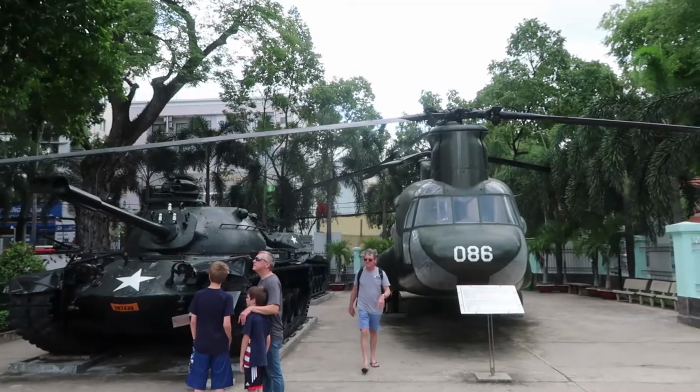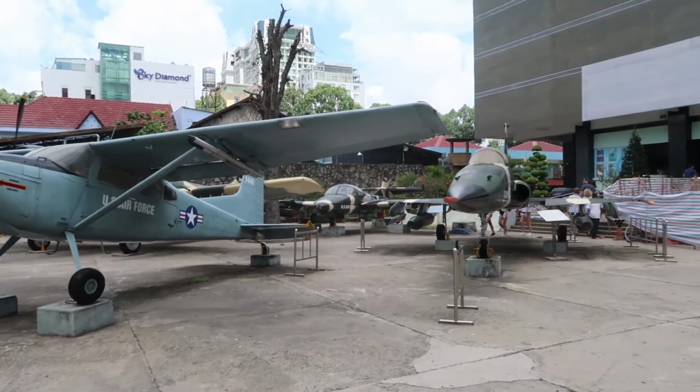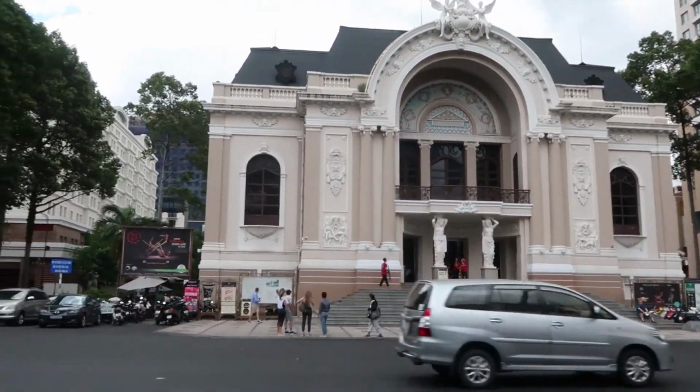We're not going to go too much into detail on our opinion on things and the sites that are here to see, so we'll leave that for you to come and take a look at yourself and explore in more detail. But it's worth the trip. Yeah, I think it's definitely worth the trip if you're here in Ho Chi Minh. Definitely come in and see it. It's not a long visit, but it's a pretty good one. It's a heavy one.